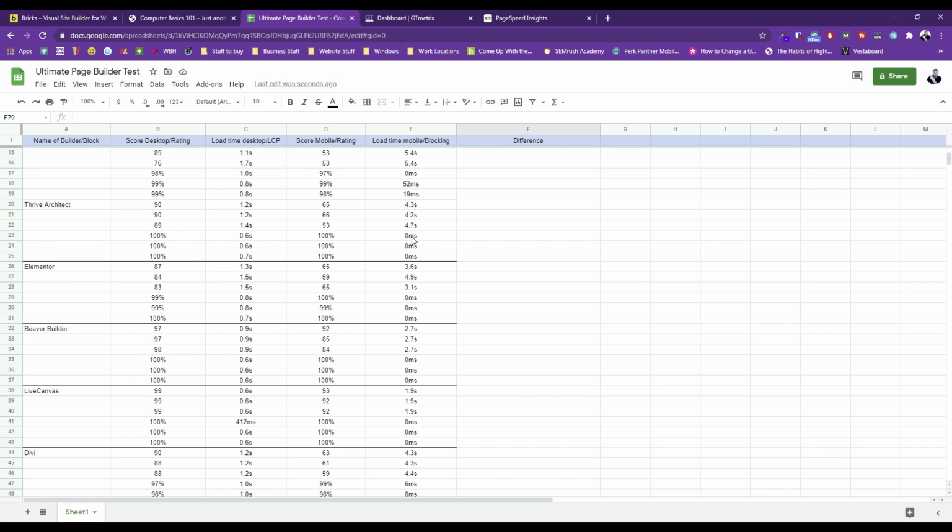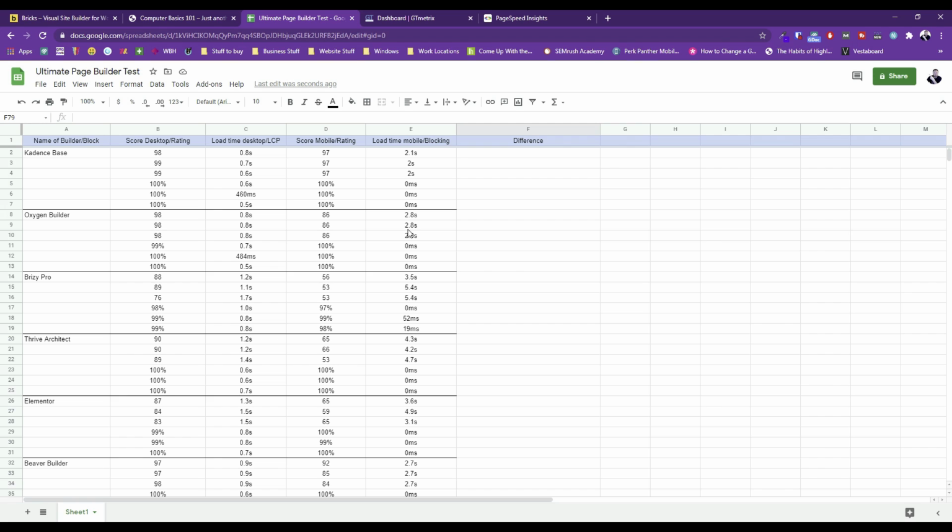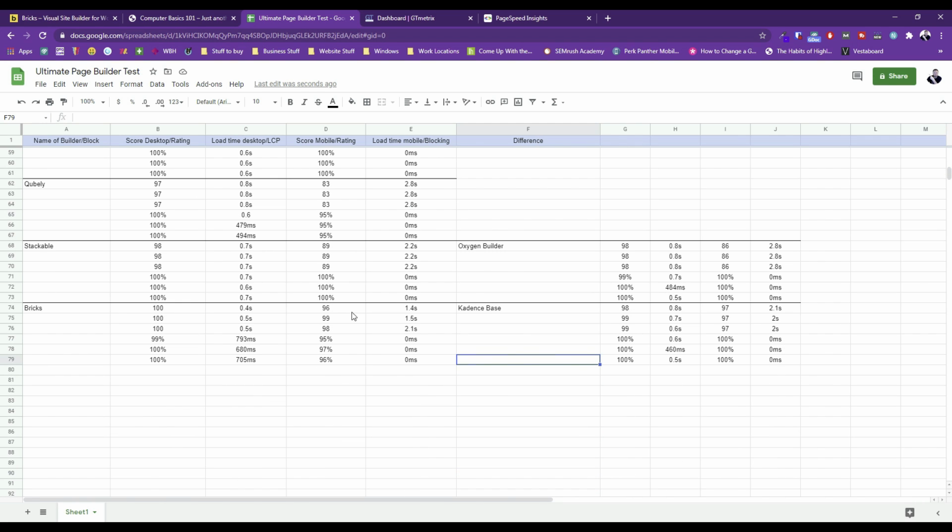Elementor's pretty slow. Thrive Architect, really slow. Brizy, not so good on mobile. I mean, it's just one of those things. You look at these, and the developers don't want to admit it, but this page builder's killing it speed-wise. So good for them.